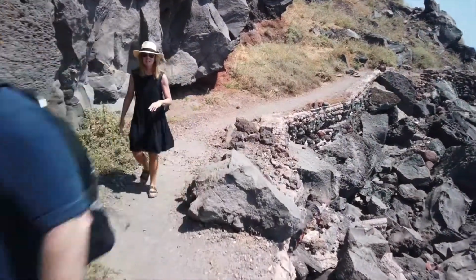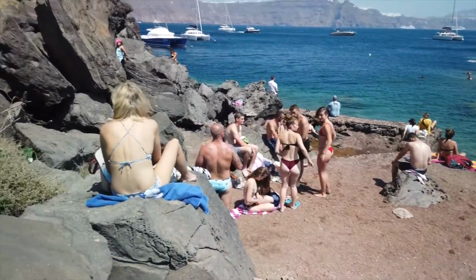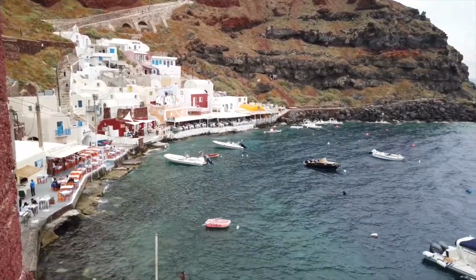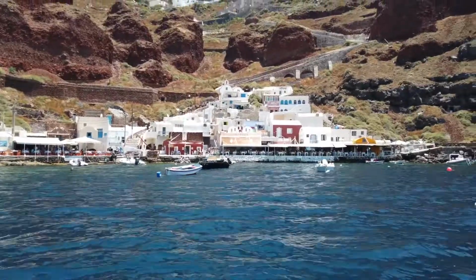5 minutes walk past the last restaurant, the path hooks around the corner to a great swimming spot with a small island you can swim out to that has a popular ledge to jump off of. The main reasons for a visit to Ammoudi Bay are dining, departures on tour boats, and swimming at a unique location. There are no shopping or other cultural attractions here.